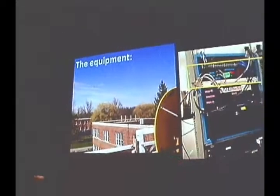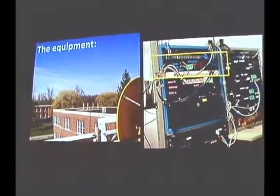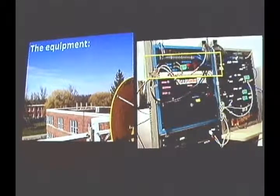So I'll talk about the equipment we use quite quickly. This is a 1.8 meter dish that is our main dish for the 21 centimeter instrumentation. You can't see it here, but there's a circular waveguide feed horn, some amplifiers, filters, and then about 70 meters of cable that connects it to the laboratory. And in the lab, we have the receiver here.